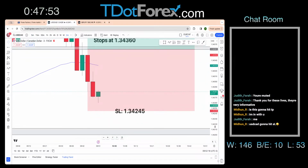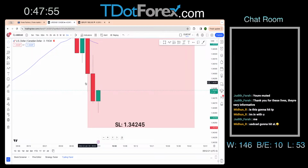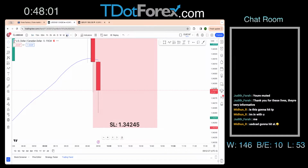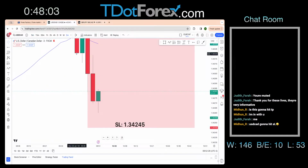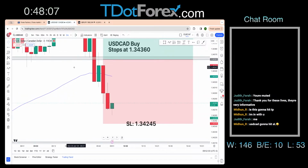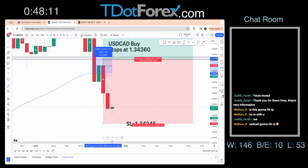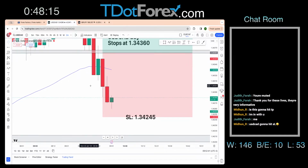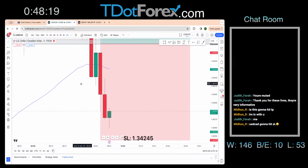So USD CAD can certainly make that move. This was certainly, I believe, a fake out, which will pull back up here. But what a strong push. Especially because, again, the 5-minute EMA here versus where price was is about maybe 4.5, 5 pips, which is a very decent distance between me taking the buy stops and where price was.